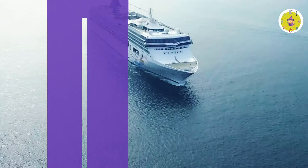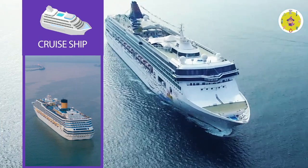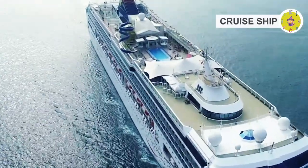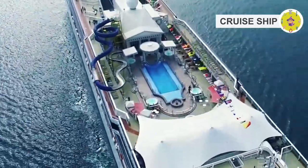Number 5. Cruise ship. Cruise ships are large passenger ships for tours and vacationing.